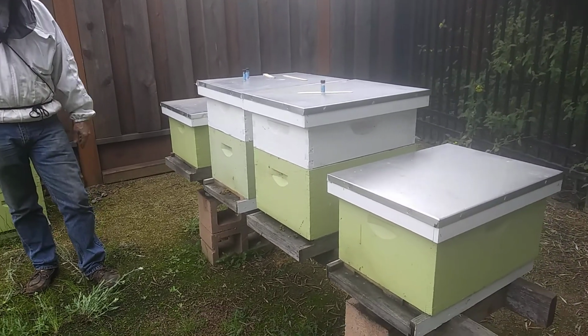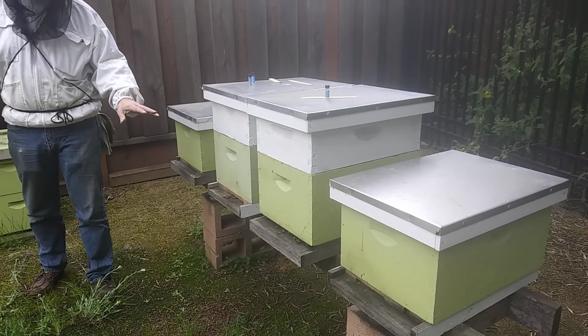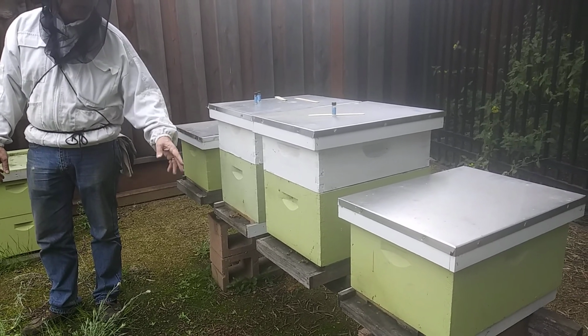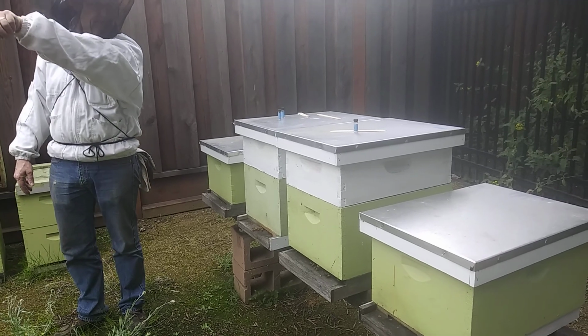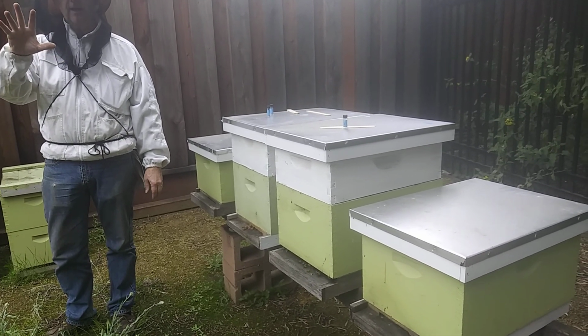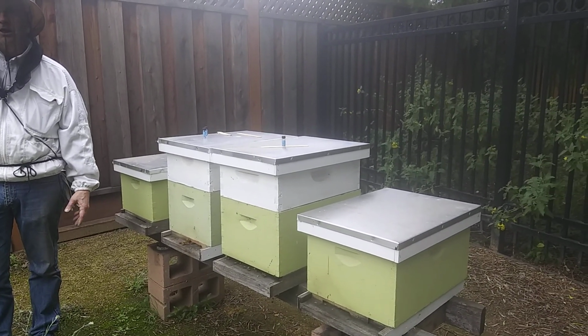You should see normal patterns, like they're hanging out on their little front porch, just hanging out. And then they'll take off, you see them take off and go up, and then they'll climb down. So that's why we can have a fence like this and have it open, and people can walk up and look at the hives.